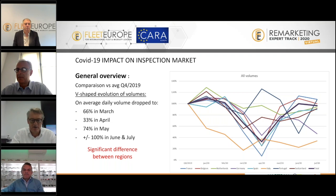And there you see in general that you have a clear V-shaped volume curve, which is the black curve for the global volume, basically where in April we dropped from 100% to a 33% average volume, mainly due to the COVID lockdown in the different countries where we are active. And this had an impact in the second half of March until a part in May, mainly the first half of May. What you can also see is that as of June and July, daily volumes come back to a certain normal. However, there are significant differences between regions.